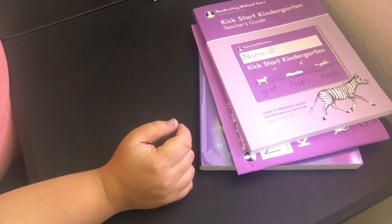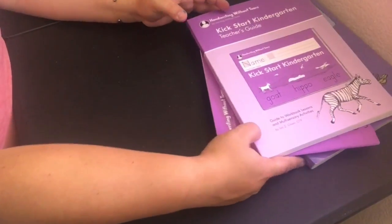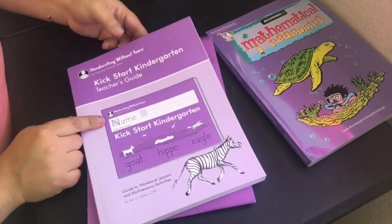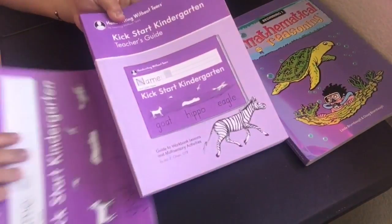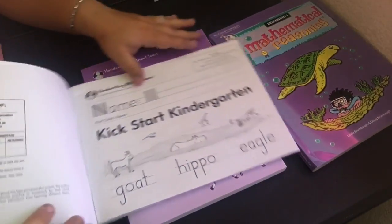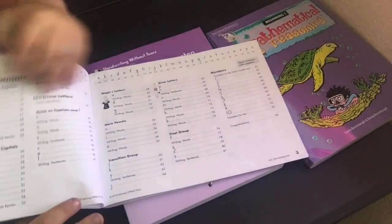And then along with his language arts, we're going to be doing Handwriting Without Tears. And so this is the teacher's guide. This is the Kickstart Kindergarten program. And this is the student book. So the student book looks like this.